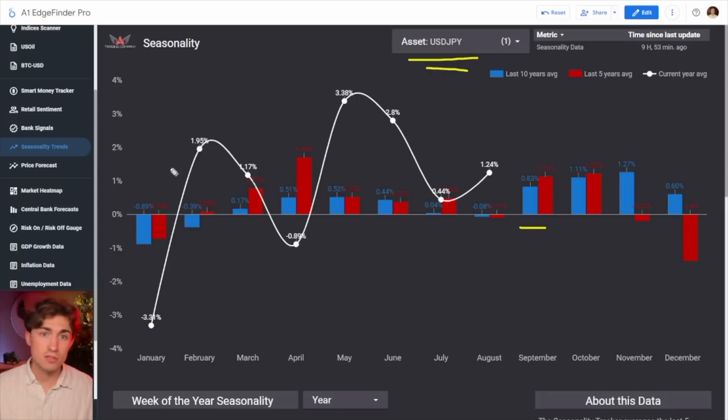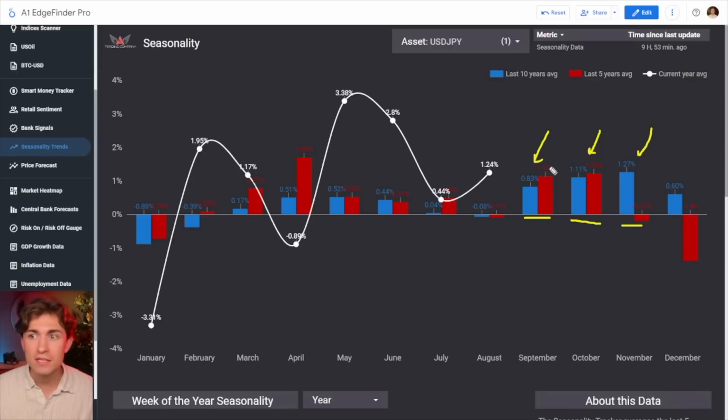Look at this. The dollar yen is typically up during the months of September, October, and November. All three of these offer historically a really positive month in the markets. And so if we pay close attention to this, we could ask: is it the yen that's weak, or is it the dollar that's strong during this time?